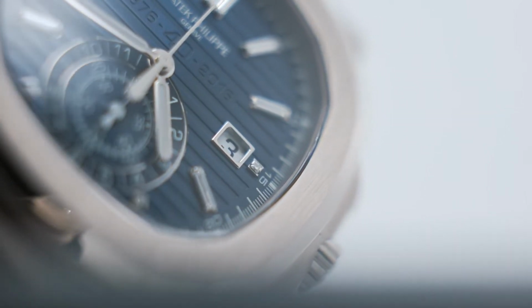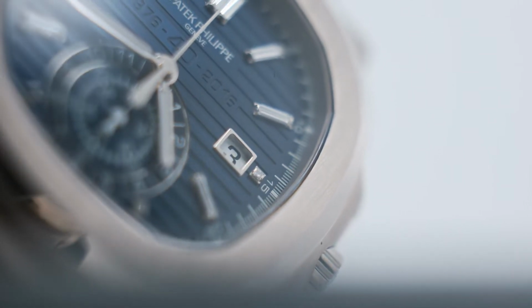Today we're talking about a really special watch, something which may be perhaps the best watch of all time. And that watch is the Patek Philippe Anniversary 5976/1G.